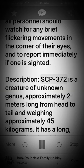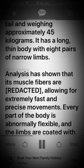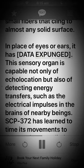Description: SCP-372 is a creature of unknown genus, approximately 2 meters long from head to tail and weighing approximately 45 kilograms. It has a long, thin body with 8 pairs of narrow limbs. Analysis has shown that its muscle fibers are redacted, allowing for extremely fast and precise movements. Every part of the body is abnormally flexible, and the limbs are coated with small fibers that cling to almost any solid surface. In place of eyes or ears, it has [data expunged].